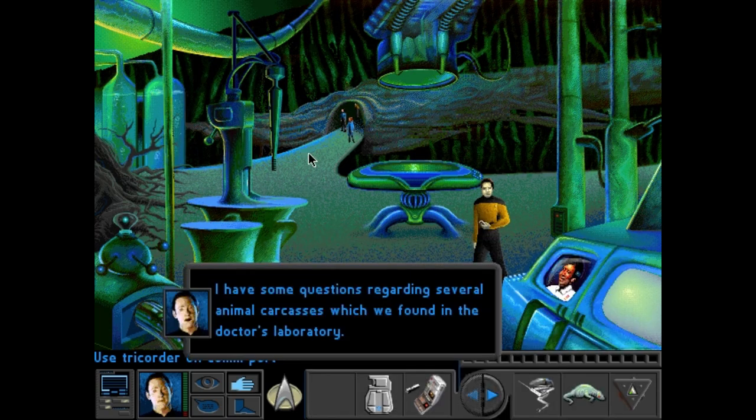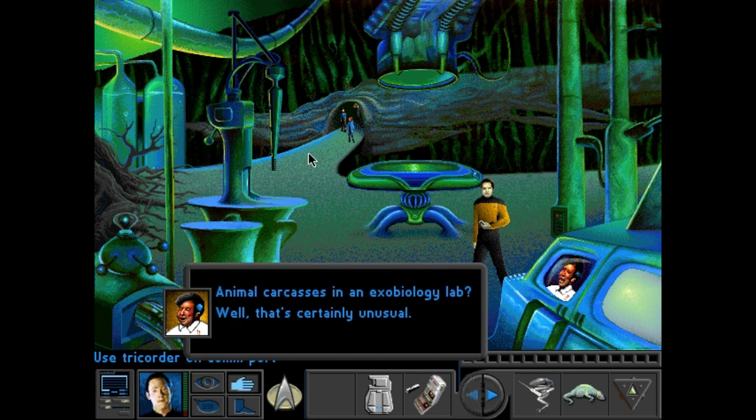I have some questions regarding several animal carcasses which we found in the doctor's laboratory. Animal carcasses in an exobiology lab? Well, that's certainly unusual.